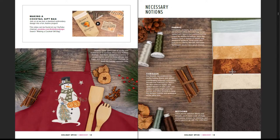It could be. Oh, look at the snowman. Oh, man. Making a cocktail gift bag. That is super nice. You get the link for it. Remember, the digital ones are all interactive.